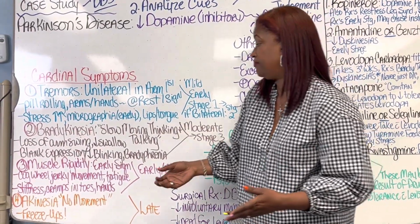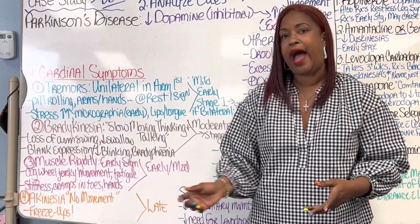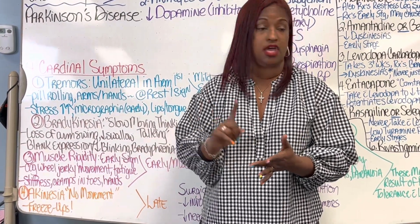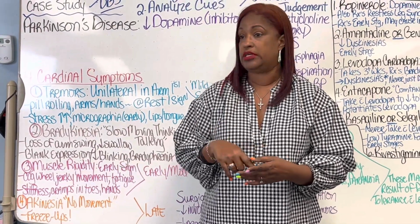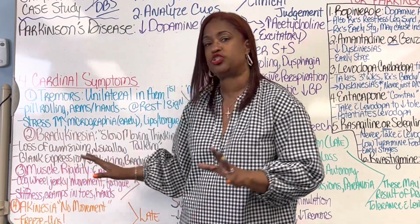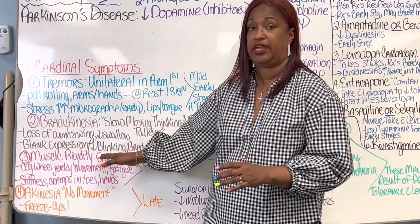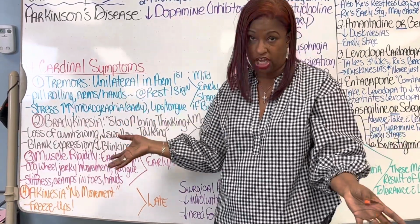And so when we're looking at the patient's face, I don't know any other disease, not MS, not myasthenia gravis, not Lou Gehrig's, not Guillain-Barré, not Huntington's, in which the patient has a blank expression and they do not blink their eyes very much. So there's very little blinking. The expression is blank. It almost seems like their eyes are stuck.